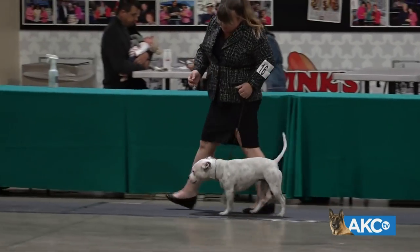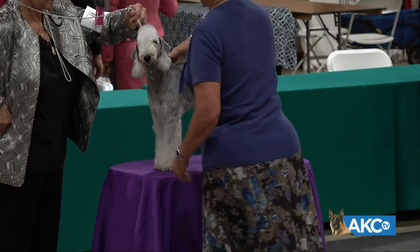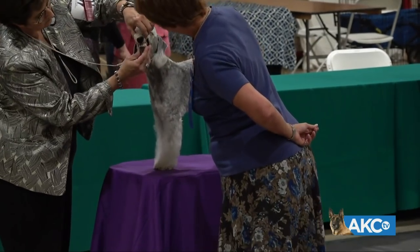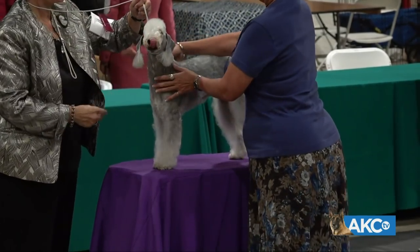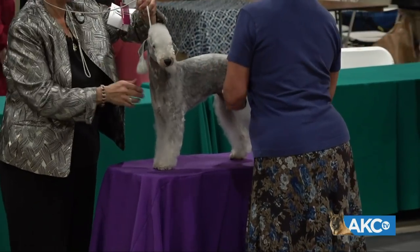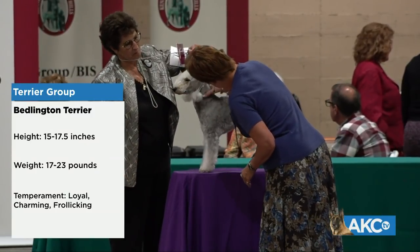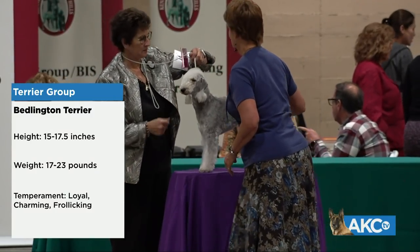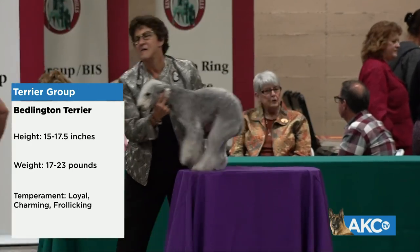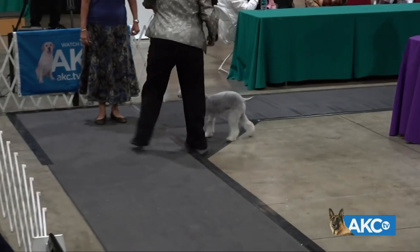The Bedlington Terrier, intelligent, adaptable. Possible ancestors included the Dandie Dinmont, the Whippet. They're very athletic, and that back has a distinctive arch. The front legs are set close together at the feet, and they're wider apart at the elbows. It gives them a kind of triangle-like appearance in the front of their legs.